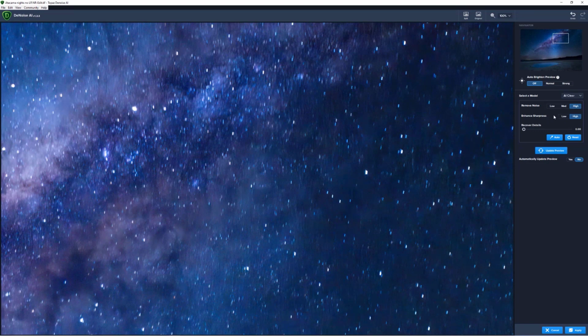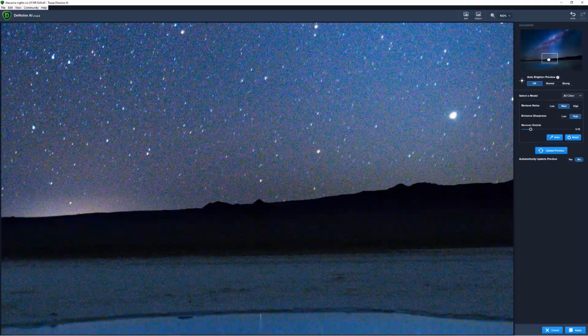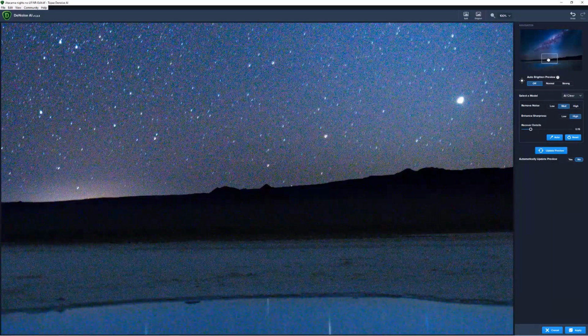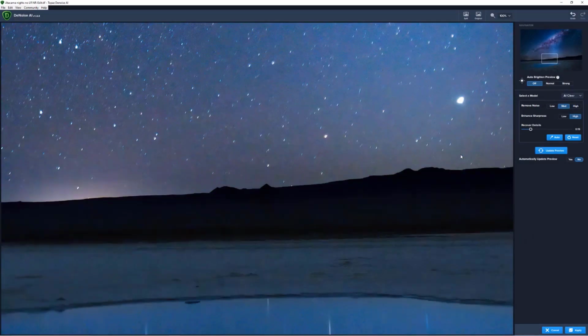So let's try medium settings for noise, enhanced sharpness high, and maybe let's try some recovered details up a little bit. And I'm going to try it again down on this part where I can see a little bit of everything, water, land, and sky, and we'll update the preview again. And that, I think, is looking quite acceptable. So I'm going to go ahead and hit apply, and this will probably take 2 or 3 minutes to render.